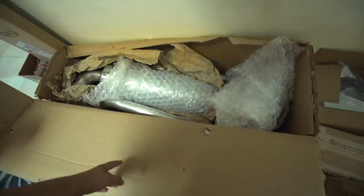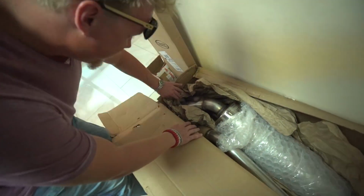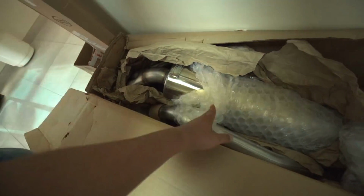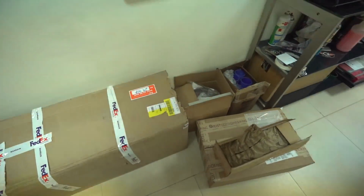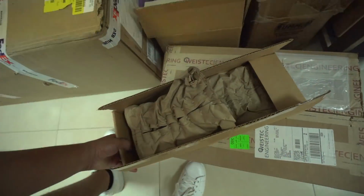I mean, it's an axle back, but it looks like a full exhaust system. Jesus, mother of God, what the hell? Well, that's just the piping, though. Yeah, that's gonna make the sound. That's the King Daddy. Got brackets and everything. So, should be a quick install.